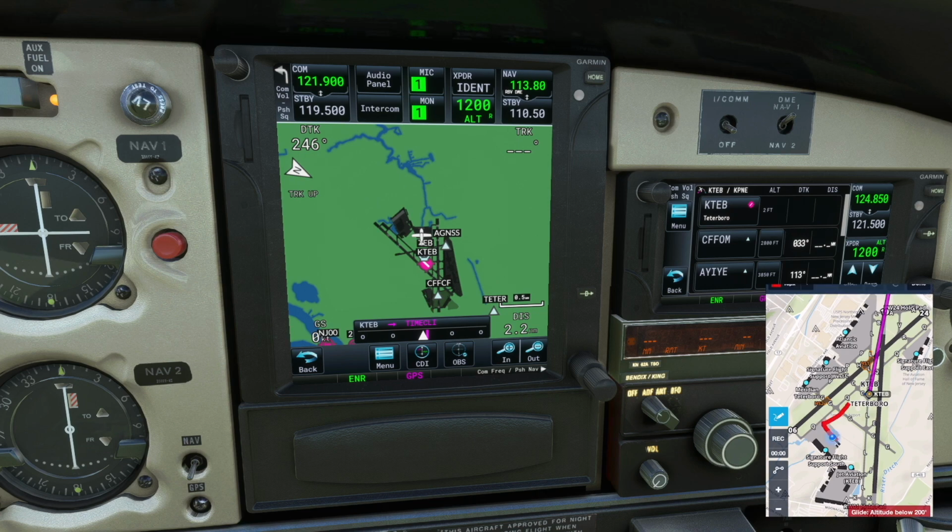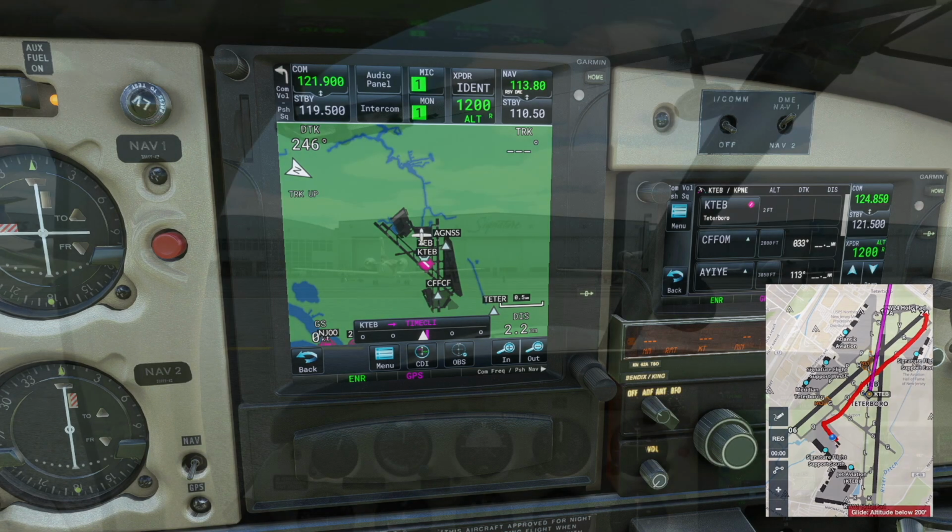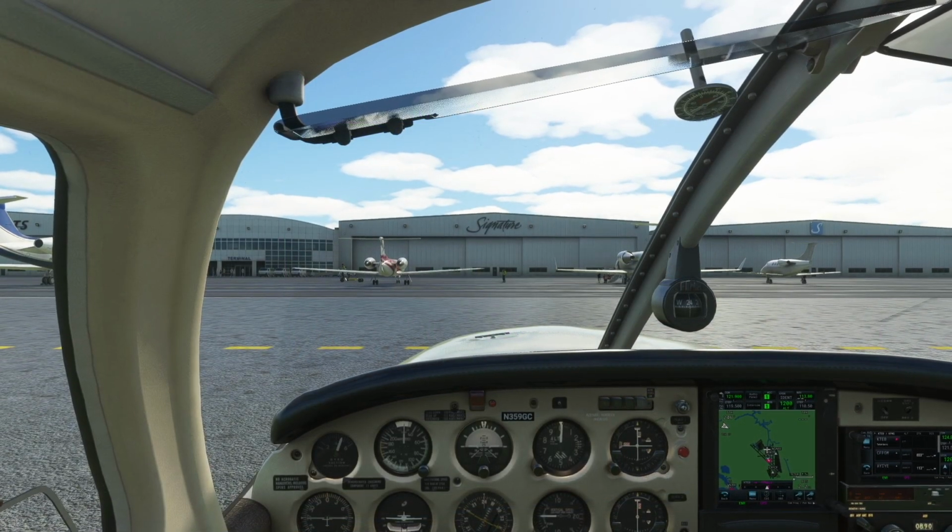Okay, we've got ForeFlight up here, showing our location at the airport, and one of the cool things about ForeFlight is you can hit the pencil icon and annotate your map, so we're going to draw our taxi route, although it's pretty simple.